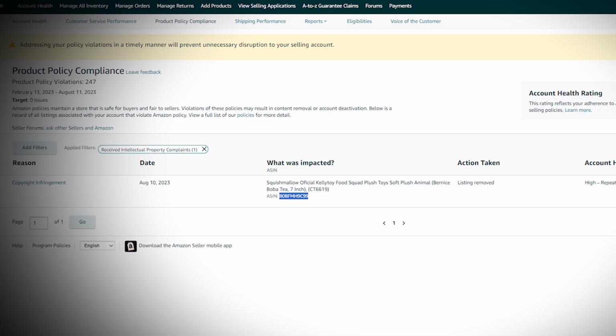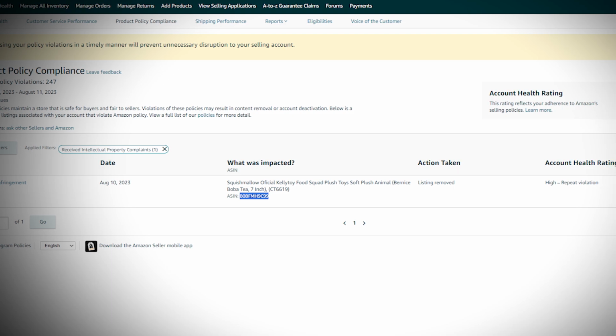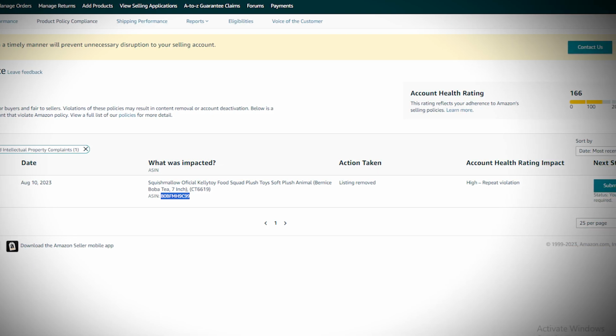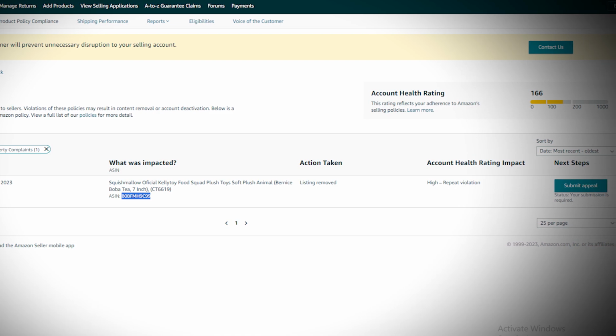This is super important because if they're not infringing on your trademark or IP, you can actually get yourself into trouble with Amazon by issuing a faulty IP claim. When it comes to intellectual property, Amazon takes this stuff really serious. Because of that, we definitely want to be mindful of how we're issuing these claims and who we're issuing them against. Let's first talk about what this tool is not for.